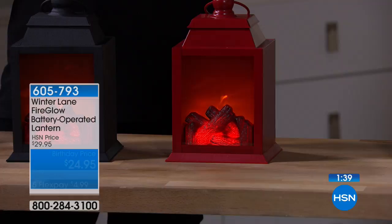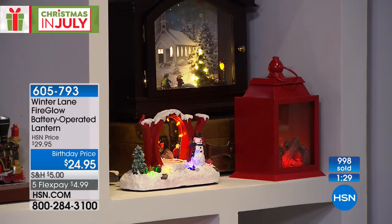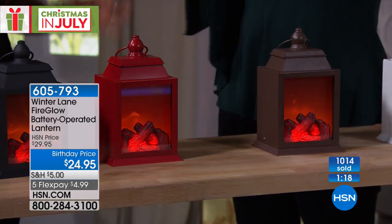I'm always amazed, and I love to share this with you, that there are so many areas in our home where we forget to add decor. Are you remembering to tuck one in the powder room or in the bathroom? If you're going to have guests coming over throughout the season, that's a great idea. You can tuck it on a shelf or a sideboard, and of course the mantle is where you would like to put one.